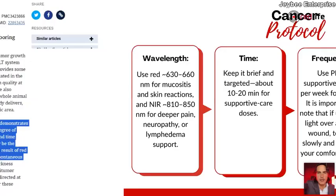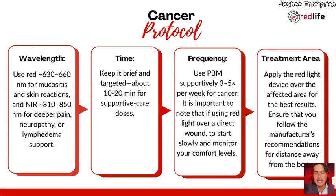There's the clinical study. Here's the cancer protocol. This is an example. This is not diagnosis, not even medical advice. This is just an example of what emerged from a lot of the cancer studies. Here you see the wavelength, 630, 660, and then near infrared, 810, 850.